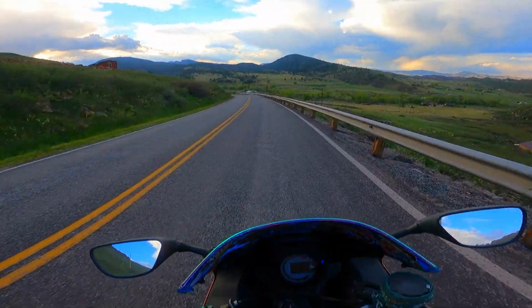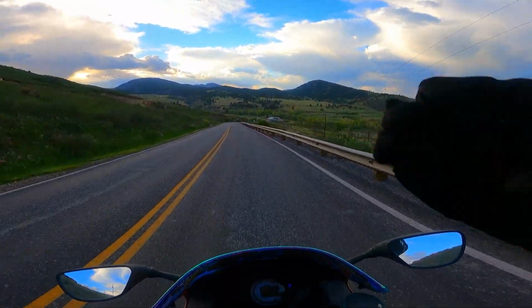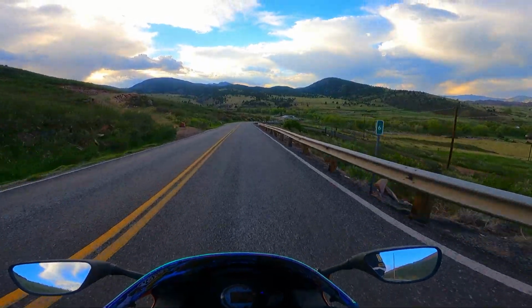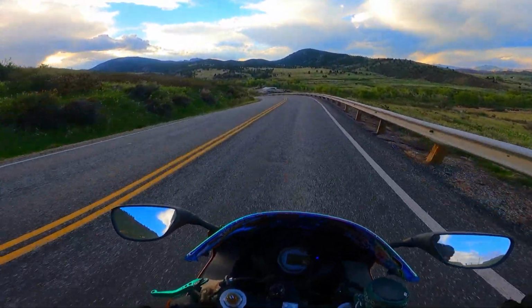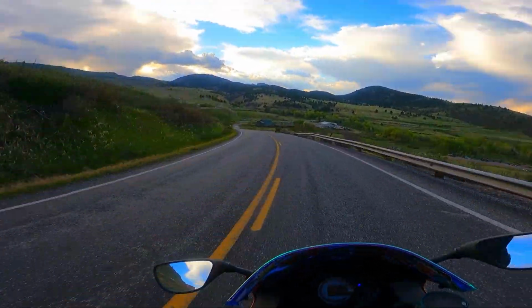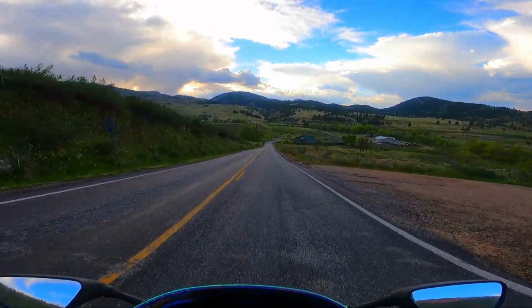Notice I'm just chilling, doing about 40 right now, not even touching my throttle. Bike's just maintaining this kind of speed down the hill. I can just gently push on my hand grips to navigate these curves. Pushing on the left one. Notice my right hand's just floating here. No big deal. This is a pretty steep one here.